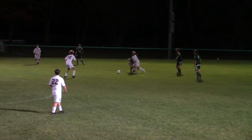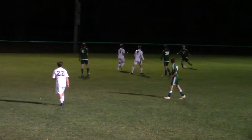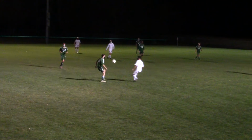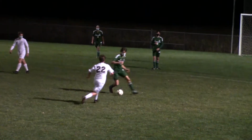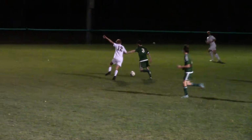Bedard has it knocked away. Bedard, strong player, being challenged by Connors. Gagno sends it back to Juno. Juno trying to switch fields, but it goes off of the head of Tyler Gay. Gay to Ross. Chase Ross has it knocked away by Santor. Gagno turns, gets it up over to Tanner Connors.